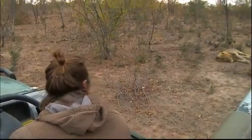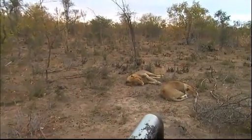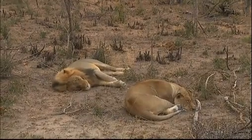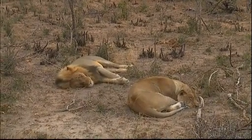And the lions look quite comfy though. Oh, and the babblers have arrived. Where are they now? Babble, babble, babble. Still quite far away. They've been taking their time getting here.